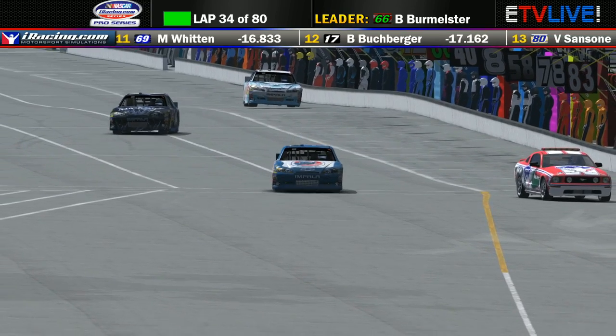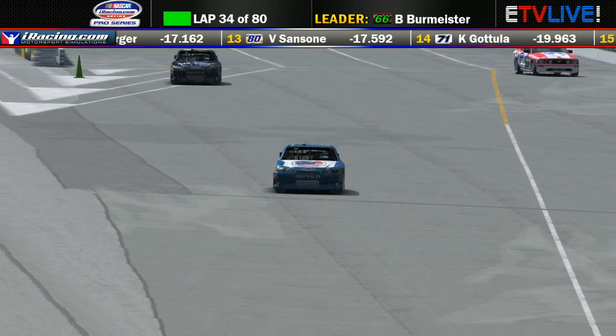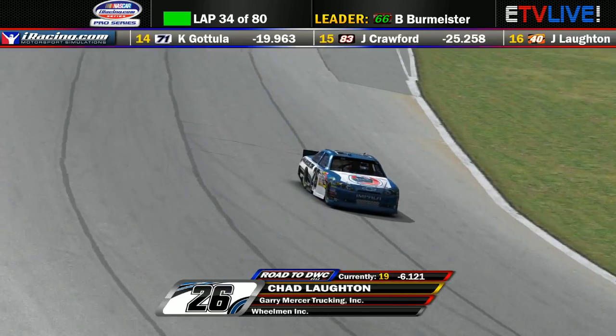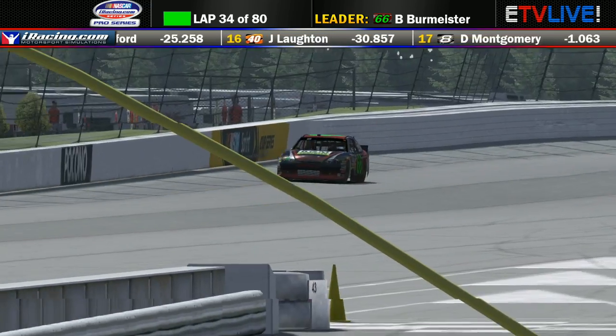Temperatures get up to almost 200-plus degrees, but they're sticking it out here. And his car's down off the pit road. Chad Lawton back onto the racetrack, joining the fight here at Pocono. Benjamin Burmeister is going to inherit the lead right here, coming out of turn 3. Looks like he's going to bypass pit road one more time.